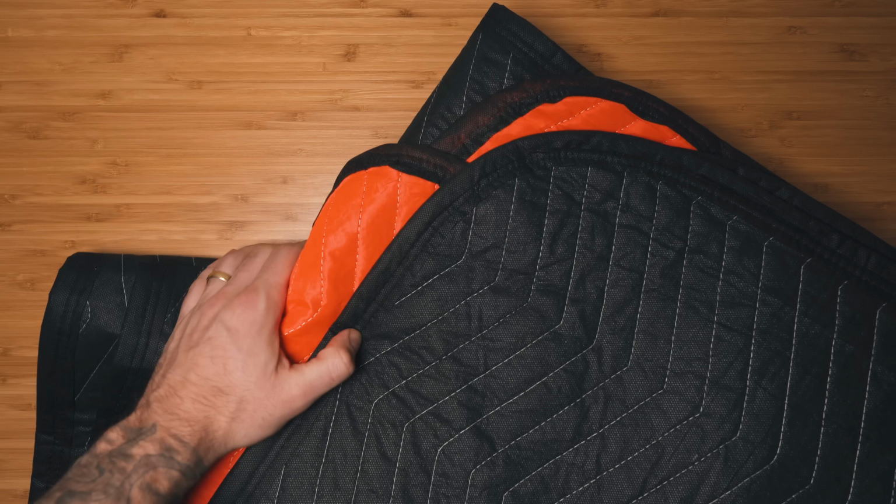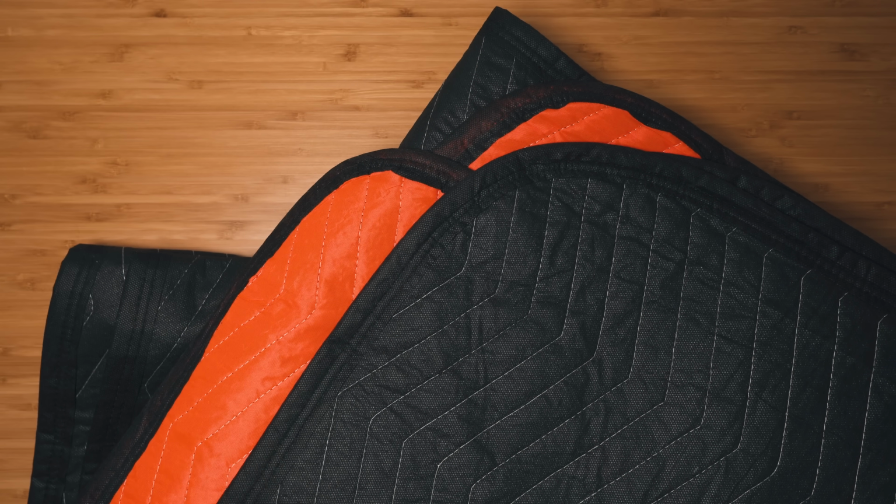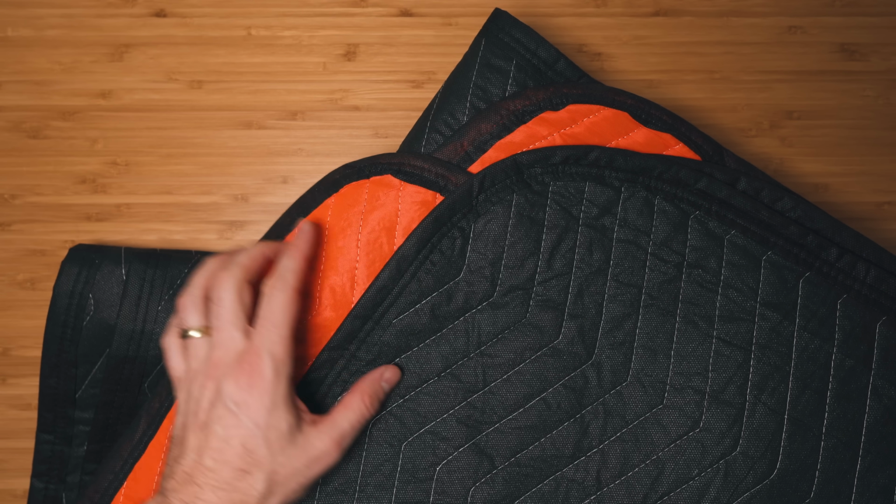Now, I don't keep packing blankets because I move a lot. I keep them for 3 reasons. 1, they can make a good backdrop if you need them to. 2, they can block light if you need them to. And 3, my personal favorite and most used one that I've been using since I was in high school, for sound absorption. Now, they're not as good as actual proper sound absorption panels, but they definitely do the trick.